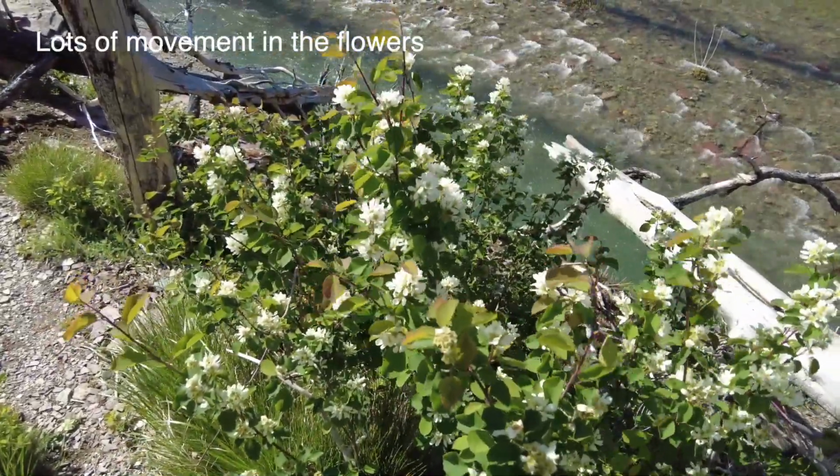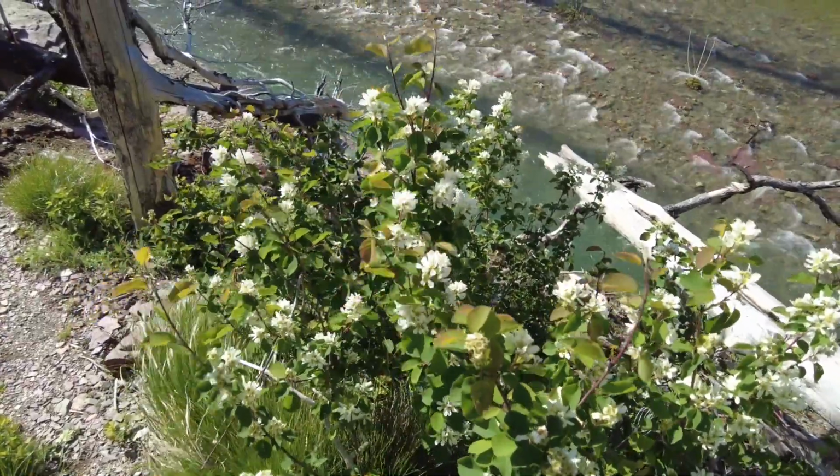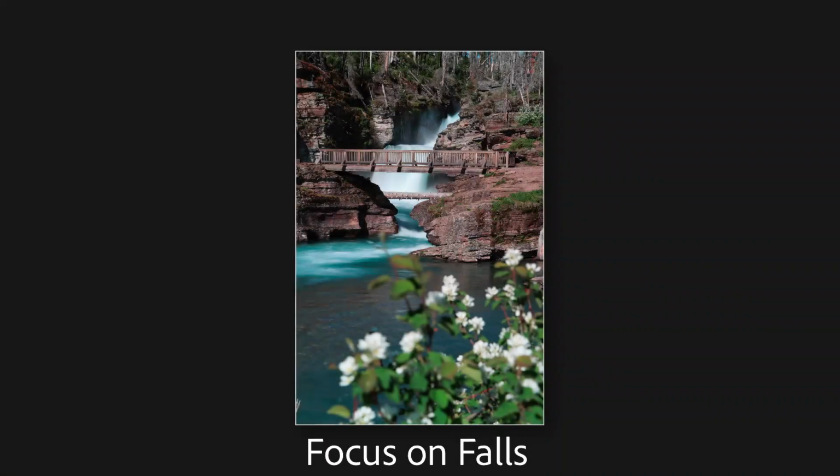One of the flowers at a much higher shutter speed, freezing them, and then a shot of a waterfall at a much lower shutter speed, and then essentially put the two together.